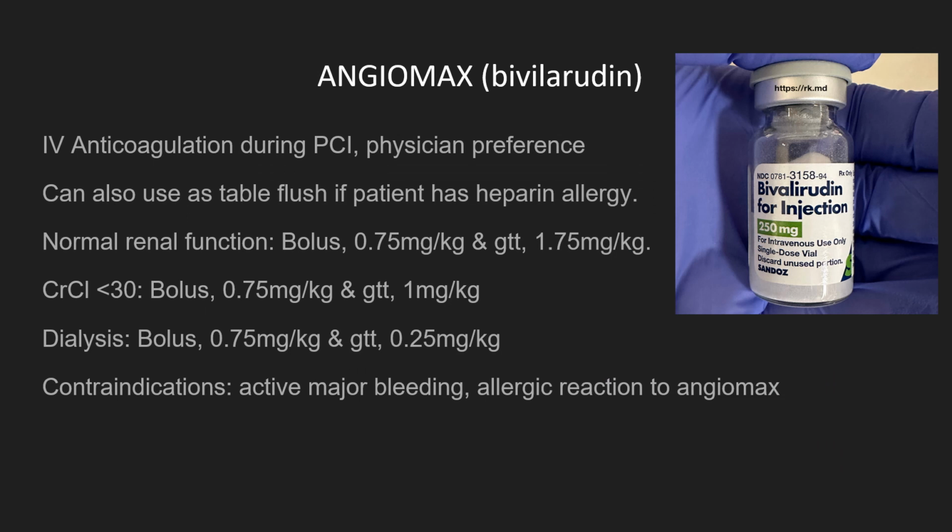Angiomax, or bivalirudin, is an IV anticoagulant that we use during placement of PCI or stent. Most physicians that I work with do like to use Angiomax. This is the medication I was referring to that can also be used as a table flush if the patient has a heparin allergy. You can take the 250 milligram vial, mix it in a 1000 ml bag of normal saline, and you can use that as your table flush instead of your heparin saline table flush.